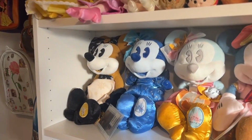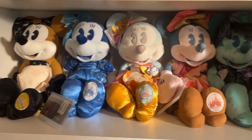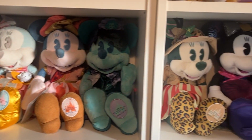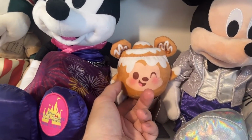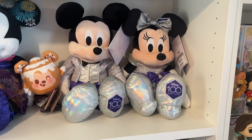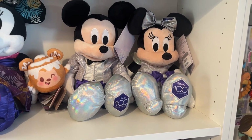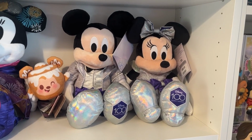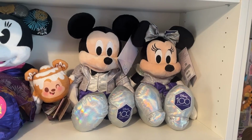Next up, we have Minnie Mouse, the main attraction, and I have 7 of these. There we go, to number 7. And here is the little cinnamon roll Mickey from Primark. And then my newest 2 plush are the Mickey and Minnie Disney 100 Years of Wonder plush. And these literally came last week. And I think by the time this goes up, there should be a review on the channel of these 2 plush, which I will leave linked down below.